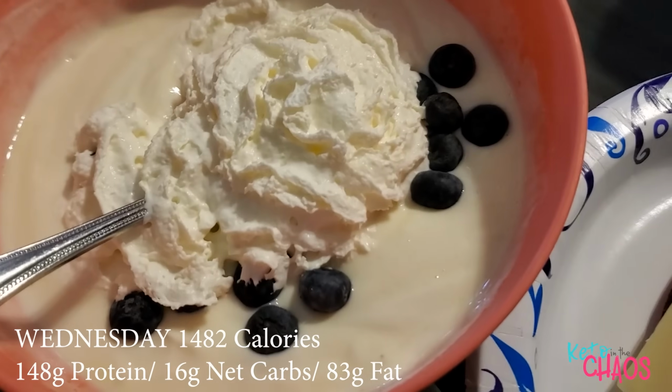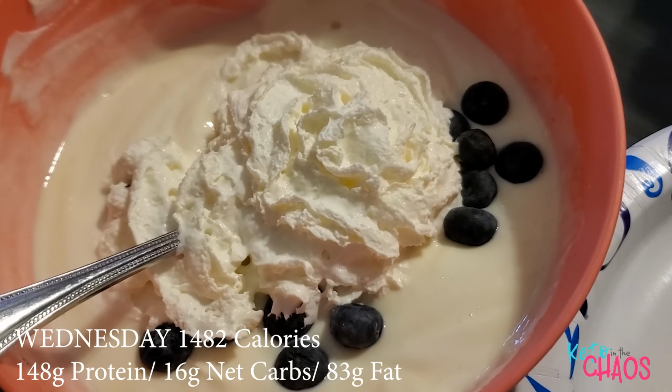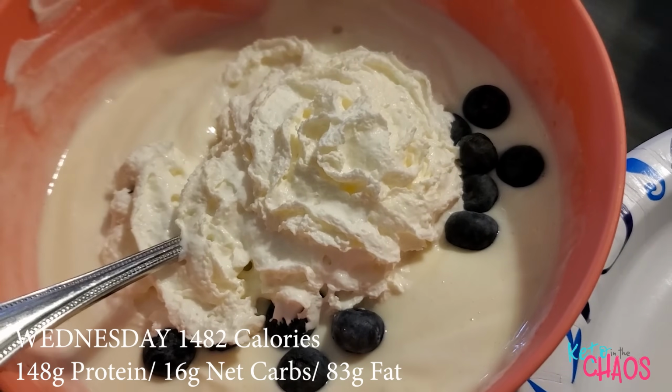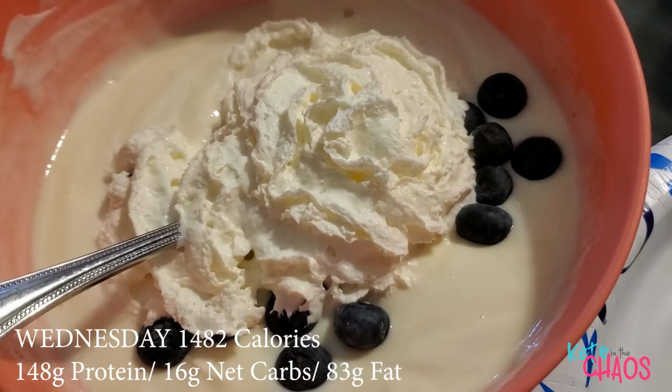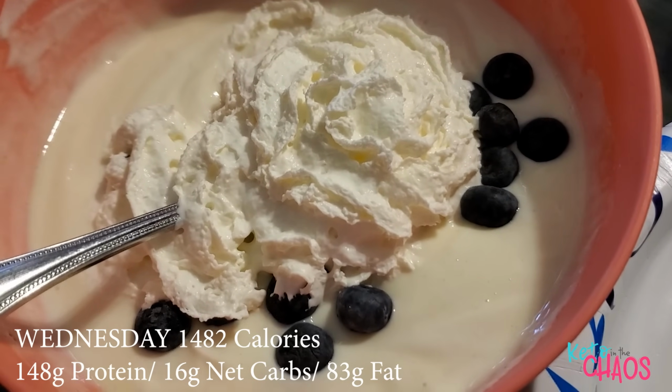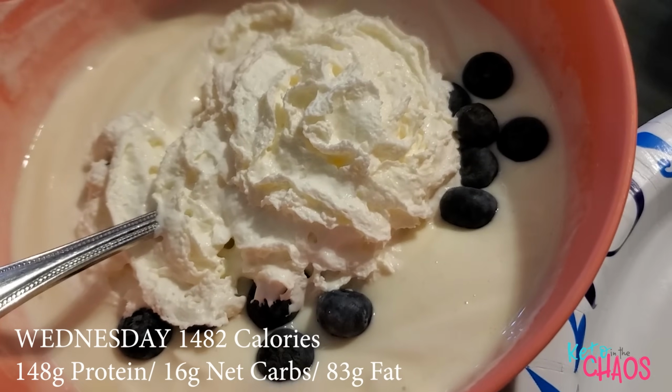Okay, it is 2:39 and I'm about to have my first meal of the day. Today I am having my typical favorite meal, yogurt sludge. This is 1 cup of Greek yogurt, 1 scoop of Premier Protein powder, a little lemon juice, some lemonade Mio water enhancer, almond milk to thin it out, and on top, 30 grams of blueberries and 24 grams of sugar-free Great Value brand whipped cream.